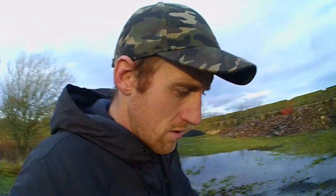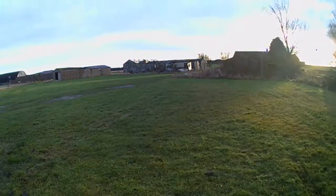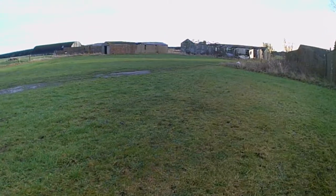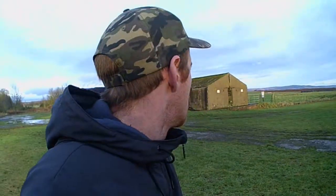I'm not sure if this has been a farm originally or if it's just been made to look like a farm. It was definitely all part of the airbase that was here in the war. So I see a sign there, beware of model aircraft, so the site must still get used for people flying model aircraft.